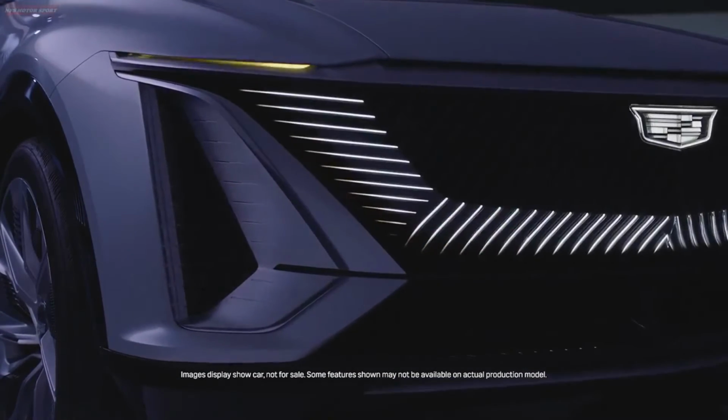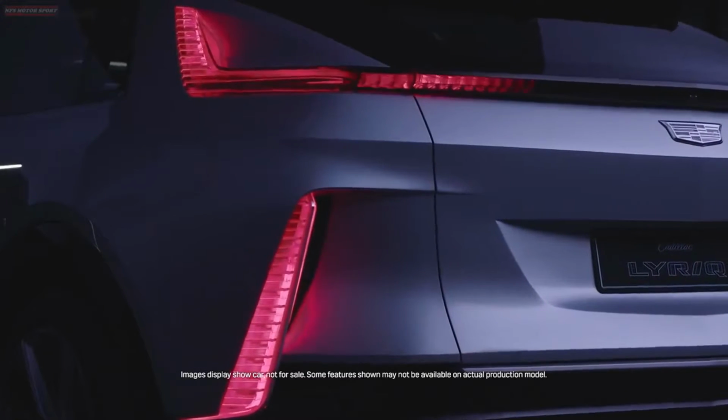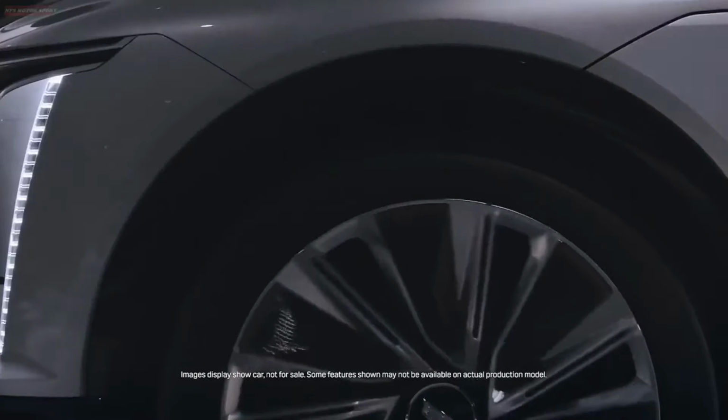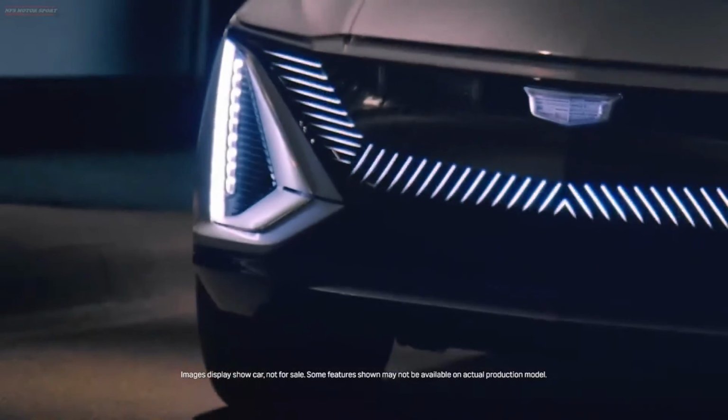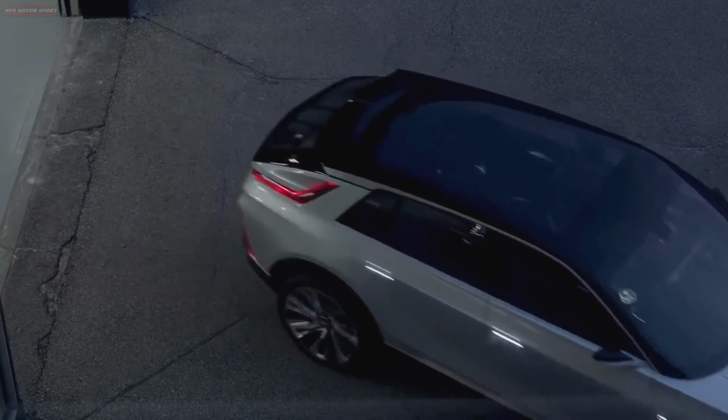In today's video, we will discuss a new slew of updates on the 2023 Cadillac Lyriq, the surround vision recorder, and the 2023 Cadillac Lyriq in satin steel metallic. With that being said, let's get to our video.